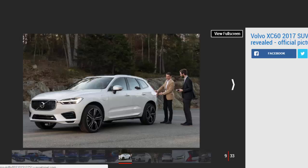Production of the all-new XC60 SUV begins in Sweden this April, with cars expected to arrive in the UK in the summer priced from around £35,000.